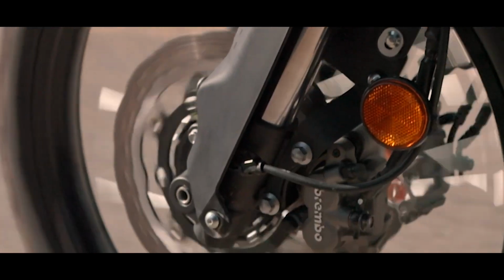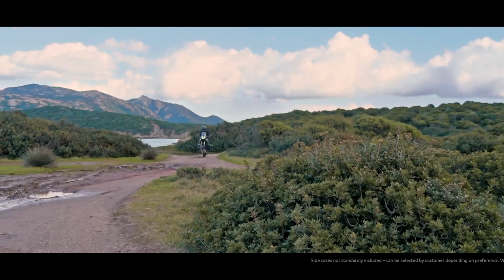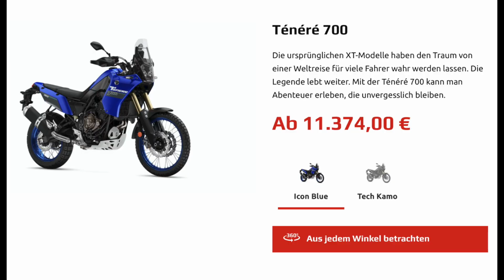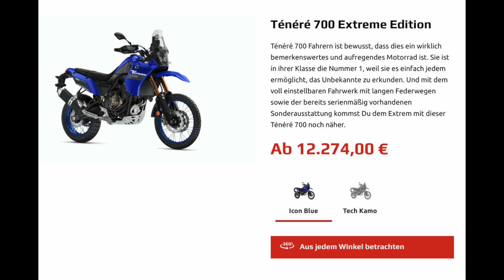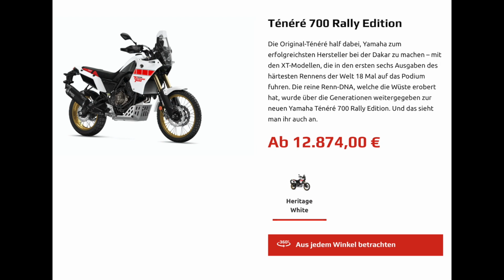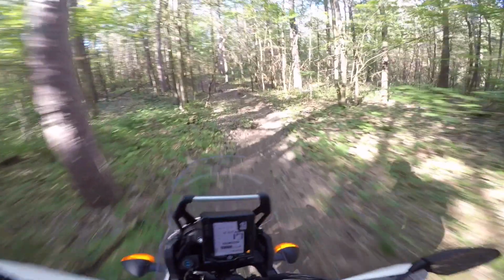Prices? They will vary depending on the country you're in, but I looked them up in Germany where all 5 models will be available. Standard model, €11,374. Explorer, €12,174. Extreme, €12,274. Rally, €12,874. And the World Raid, €13,374. So which is the best for you?